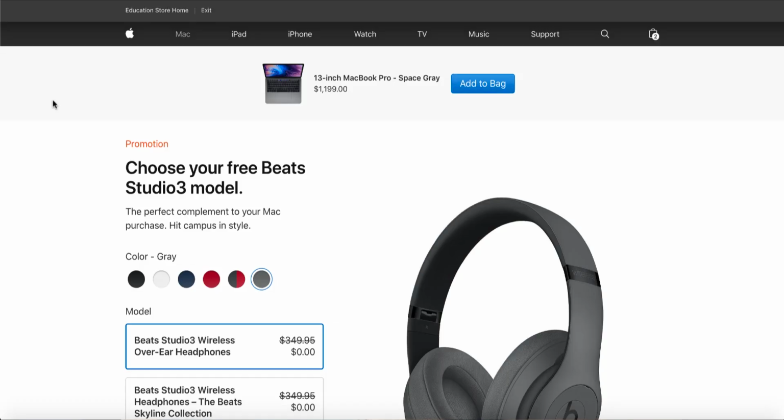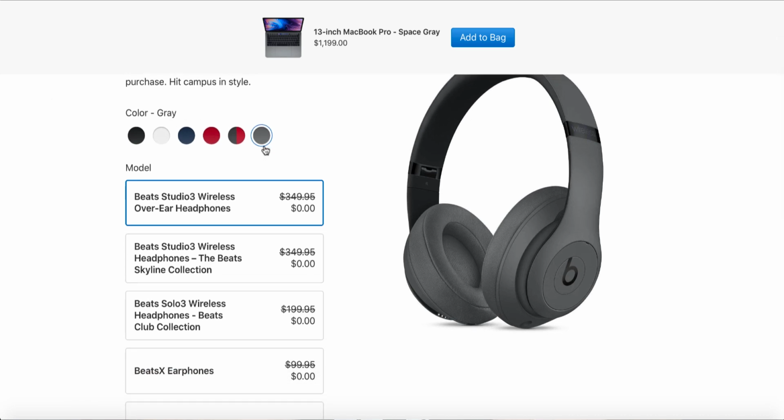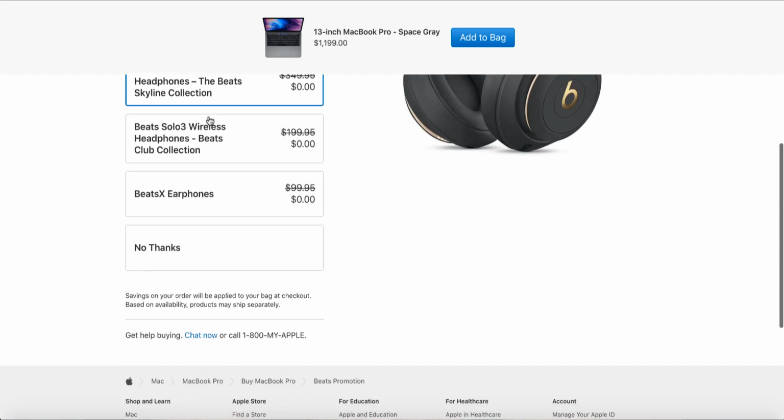Now we have to look at the crazy promotion that Apple is doing right now. Apple is currently giving away the Studio 3 wireless Beats, which retail for $349. But if you take advantage of their exclusive offer right now, they're actually giving it to you for free. I know that sounds mind-blowing, but yes, Studio 3 Beats for free. Luckily, I already have a pair, so I don't need another one. I'm going to be selling these, so you have to take that into consideration.